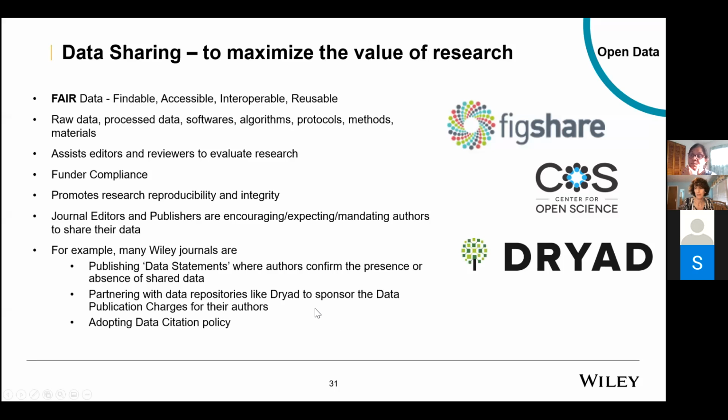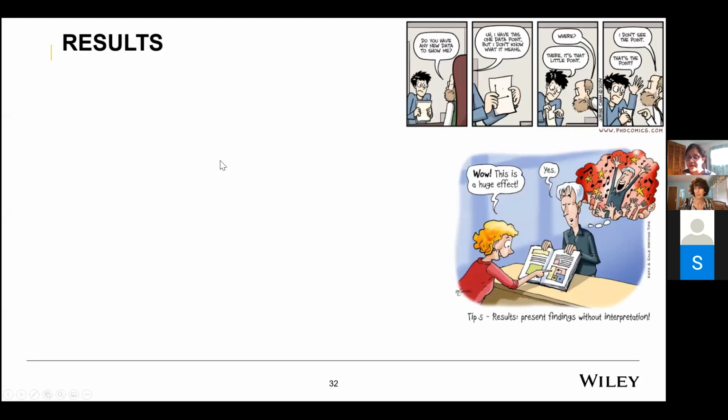And then finally adopting very valid, legitimate data citation policies. So all these are the things that are changing and moving very fast, and it boils down to having a very robust experimental design and being transparent with your data. That's the bottom line.